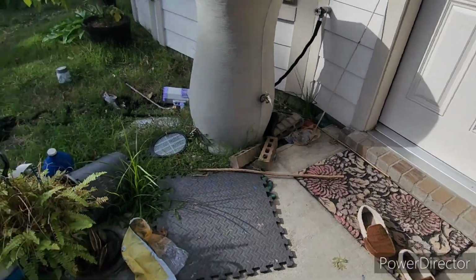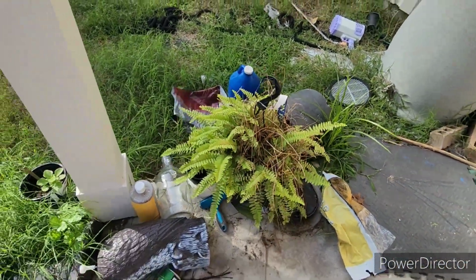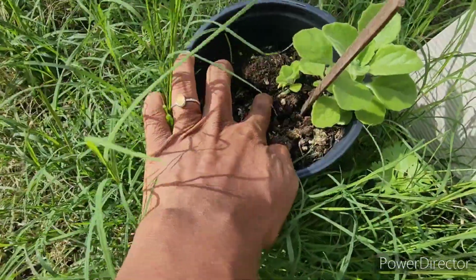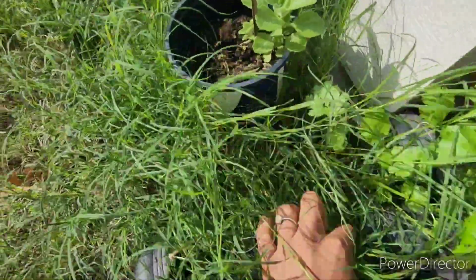Citronella is there. This one is going to go in the house. This is a fern that my mom gave me. This is my Vicks plant. So the one that's over there broke. It like fell and broke out of here. And a piece was still in here. So now I have two, which is exciting.